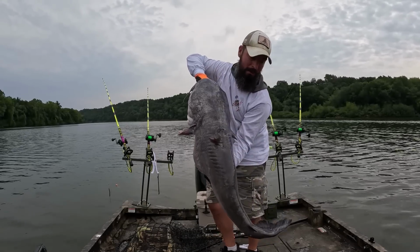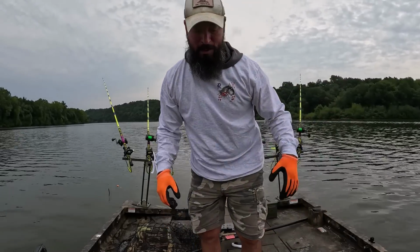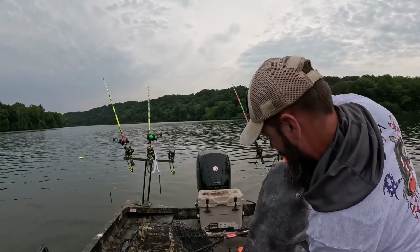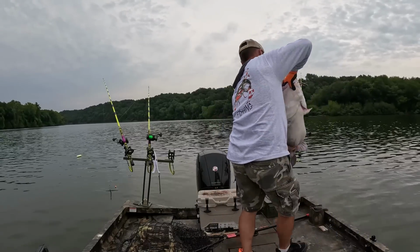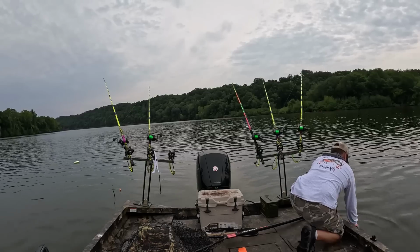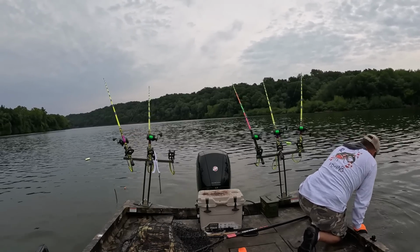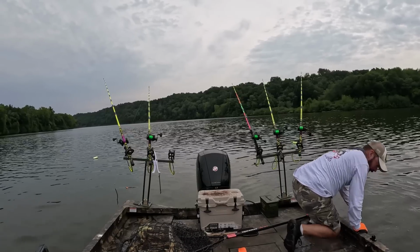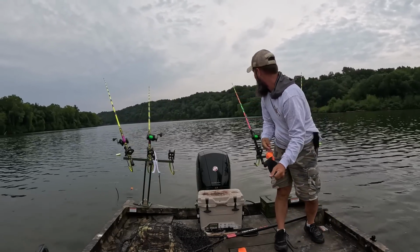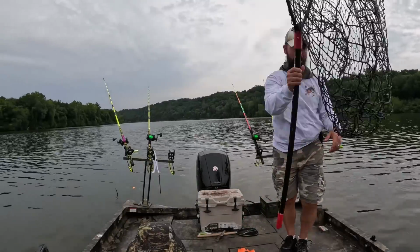All right, I'm gonna set him down. Then he's gonna flop, get stupid. Get a weight. Then I'm gonna get some pictures. All right, let's get him released. All right, buddy. Yes, sir. Thank you. Heck yeah. Good fish for today. Really good fish. Had me break out the net. That's what I'm talking about.